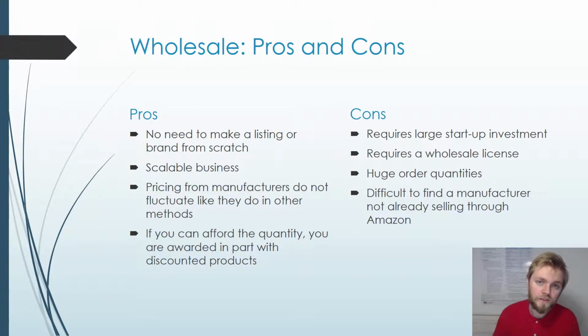However, wholesaling is a very scalable business if you manage to find good suppliers. Pricing isn't going to fluctuate, so manufacturers will tend to have a set price on a wholesale, whereas if you're browsing Alibaba, suppliers like to rip you off, and you don't really have a way of knowing if they're ripping you off unless you contact a large amount of suppliers, and then you can sort of get an average price point. Whereas wholesale, these are reputable brands, and they're not going to rip you off because they know that they need your return business. So saying that, you will obviously have to order in a very large quantity, but you get very minimal prices. So that sort of sums up the pros and cons.